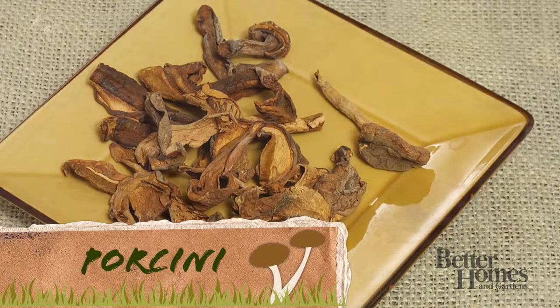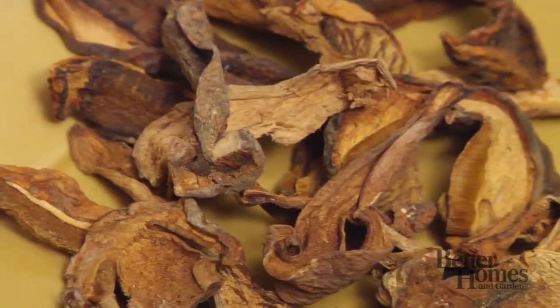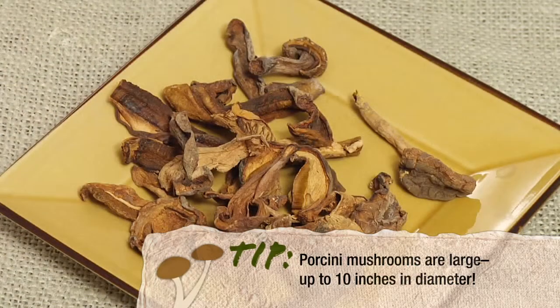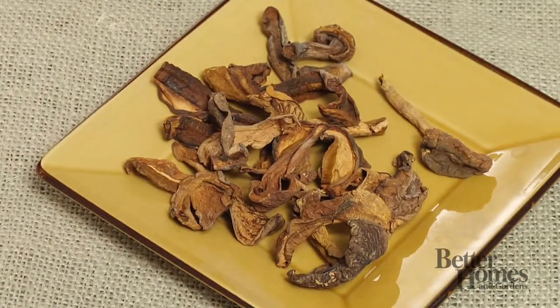Porcini mushrooms are usually easier found dried than fresh. Their smooth, meaty texture and woodsy flavor adds a lot of character to soups, stuffings, and pasta sauce. Try fresh porcini mushrooms stuffed with herbs, onion, and garlic for a tasty and healthy meal.